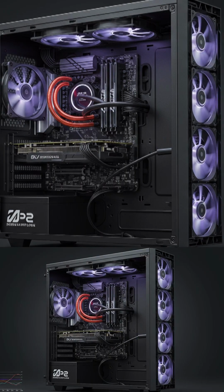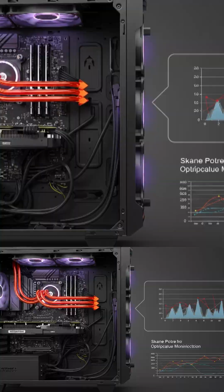Use a slimmer add-in card if possible. Optimize case airflow with good intake and exhaust fans, and clean cable management. Always monitor your temps after adding new components. And if space is just too tight, an external USB solution completely bypasses internal airflow concerns.